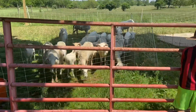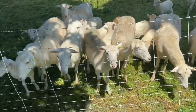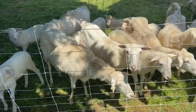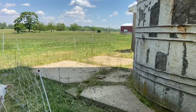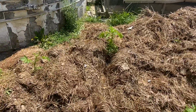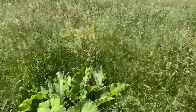Okay, let's talk sheepies here. We are coming up this week on 60 days old on some of these lambs. Really got a close eye on them here. We're coming off this little paddock here over by the silo, and here's what we're going on to. Of course, I'll probably end up sacrificing these potatoes in the manure pile, but such is life. They'll eat them down, I bet. But look at this. Just out of control.